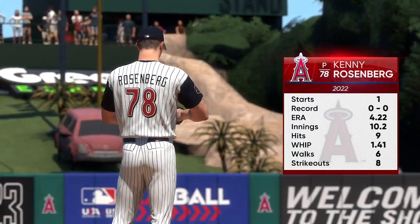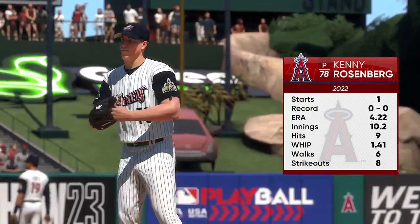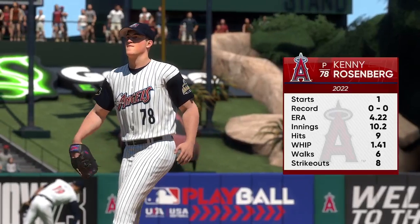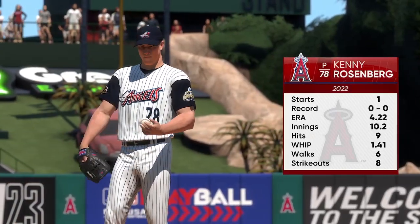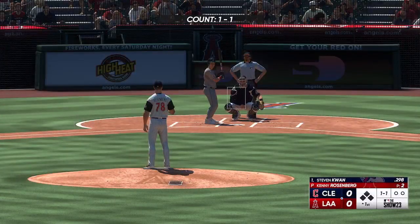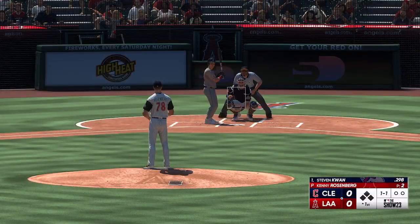Just about set. Today's starting pitcher, Kenny Rosenberg. Try to stay back for that power changeup. Speed differential between the fastball and the changeup is huge. Hitters, they have a hard time staying back. So in now for Cleveland, Steven Kwan.